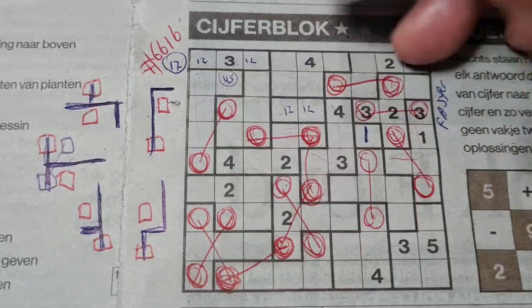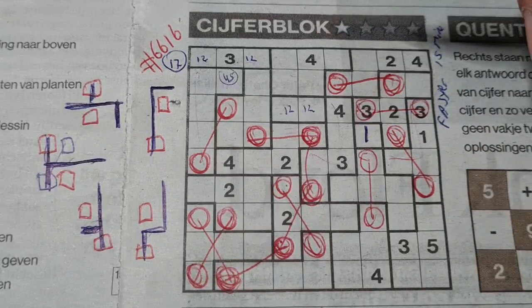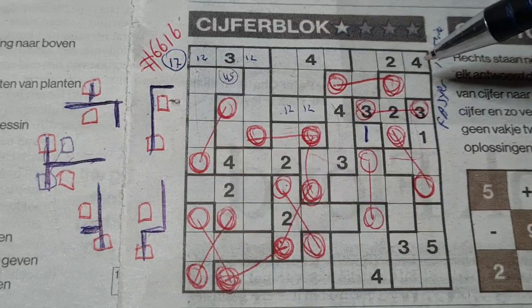But not in this puzzle. In this puzzle, we have only 5 that you need to recognize. And the question is why you need to recognize those shapes. Well, then the following step, it's easy for filling those numbers. So let's get starting filling those numbers.